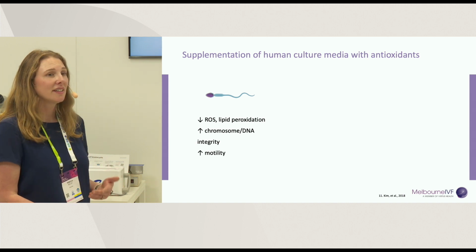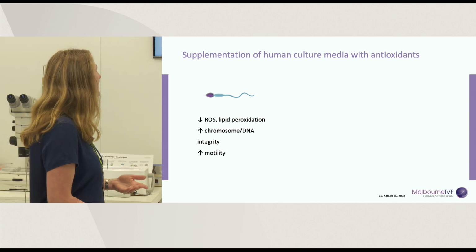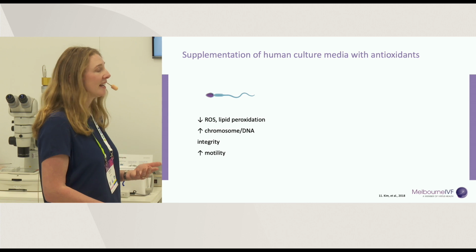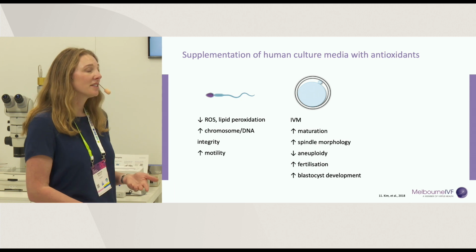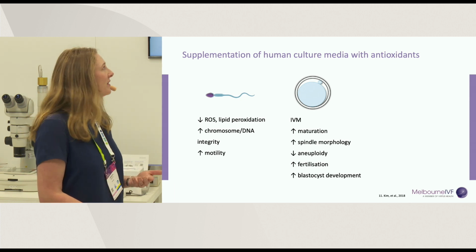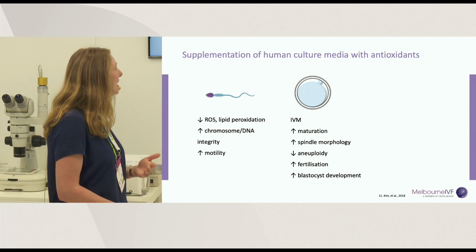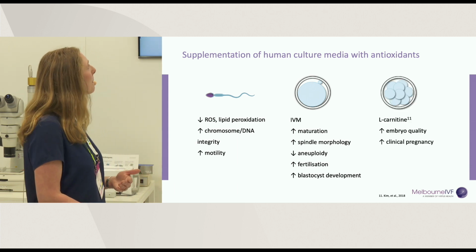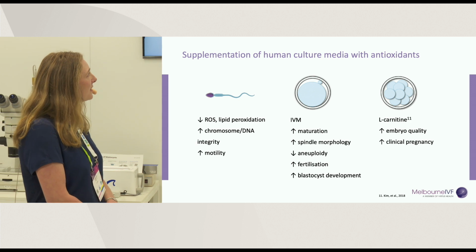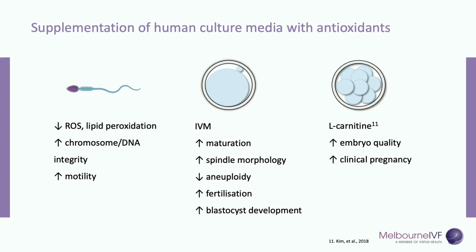In humans, addition of antioxidants to sperm has been shown to decrease ROS and lipid peroxidation, improve DNA integrity, and increase motility. Addition of antioxidants to immature oocytes as part of IVM has been shown to increase maturation rates, increase spindle morphology, decrease aneuploidy, and increase fertilization and blastocyst development. And finally, one study found that the addition of L-carnitine to human embryos improved embryo quality and clinical pregnancy rates.